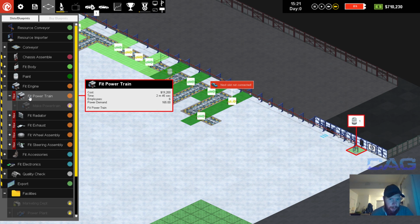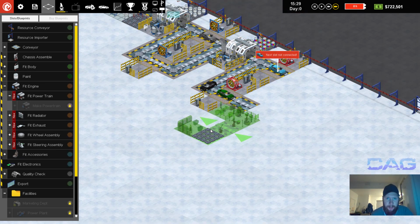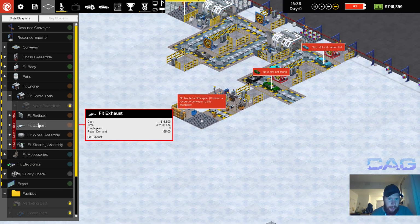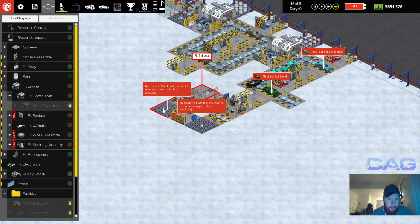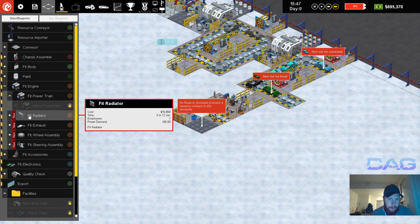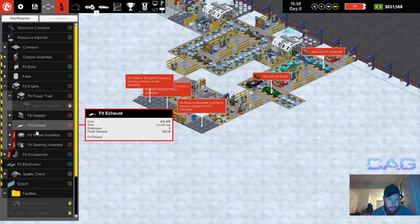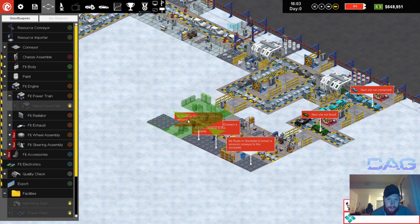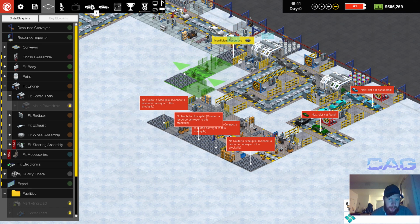Now, fit the powertrain takes 3 minutes, so that's fairly quick. And we're going to put that in there. And fit the exhaust, same story, 3 minutes. Oh, shoot, I skipped one. Beautiful. Fit radiator, fit exhaust, both of those 3 minutes. More than plenty of time. Same goes with that one. The steering wheel, 7 minutes, 18 seconds.